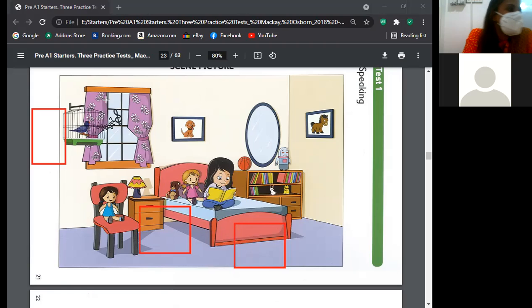Okay, next one. Take the object card of eraser. Now keep it behind the chair. Just keep it behind like this. What is the meaning of behind? Behind, yes, behind the chair. Okay.